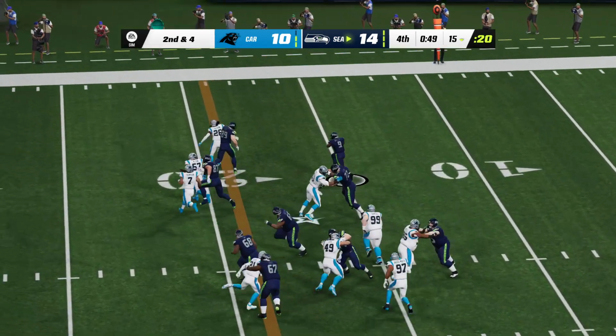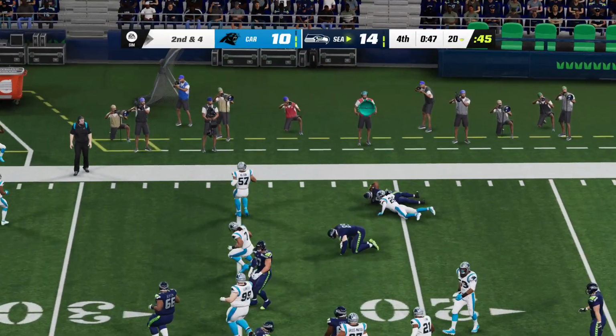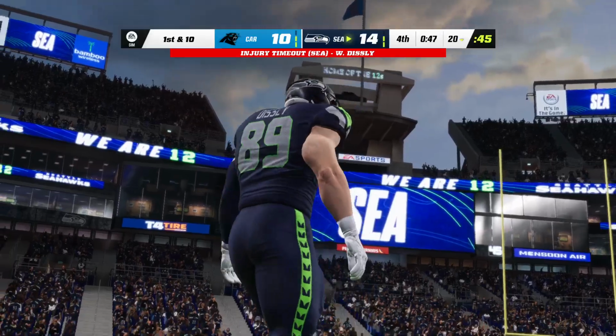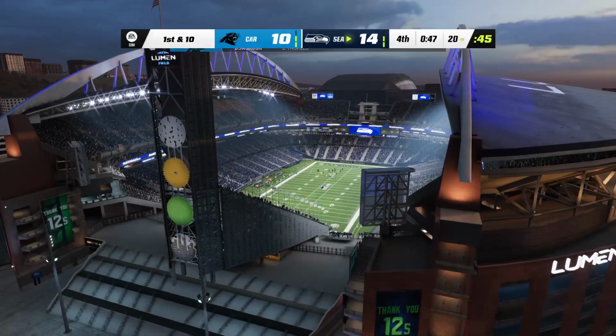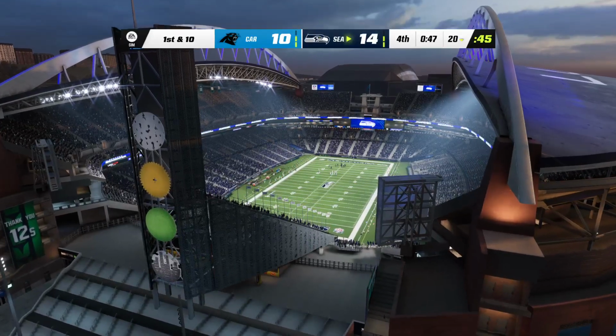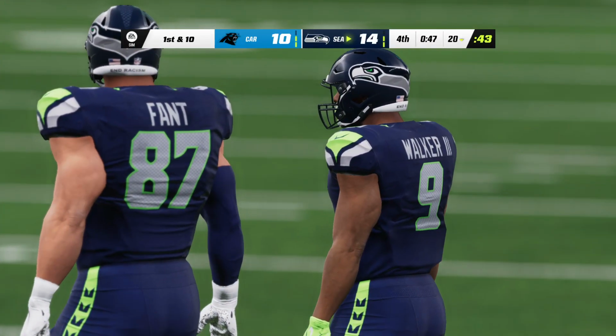A gear for Walker running right. And they're able to bring him down at the 20. And hold on here, because on that last run, it looks like we have a player who was shaken up. But hopefully, obviously, nothing serious here. Medical staff, though, going to take a peek, and we'll take a break.